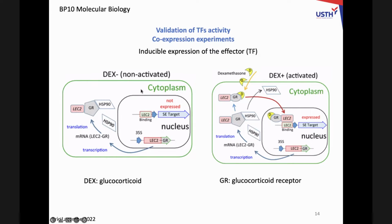So what is done is this kind of system. Just keep in mind the concept. Don't remember HSP90, LEC2, and so on. It's not a problem at all. So the hormone, dexamethasone, here is the little yellow spot there. And the receptor of dexamethasone is the GR, gray ball here.